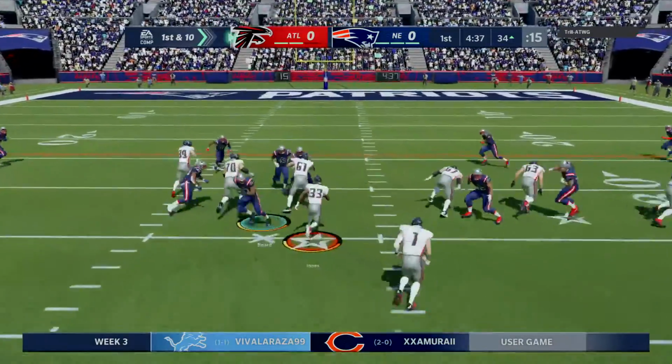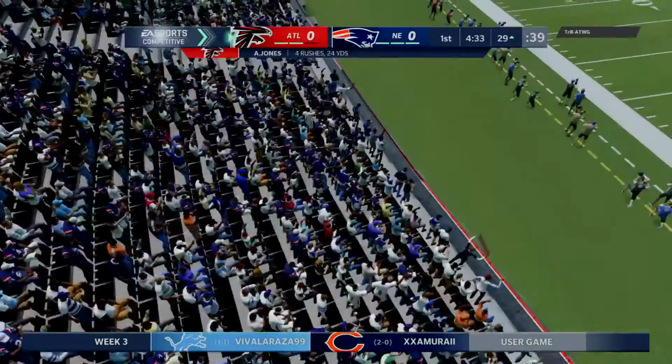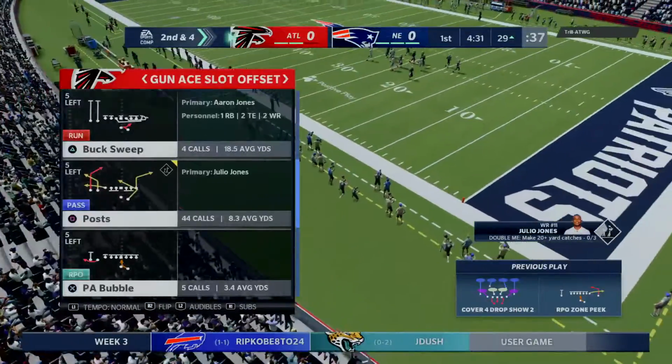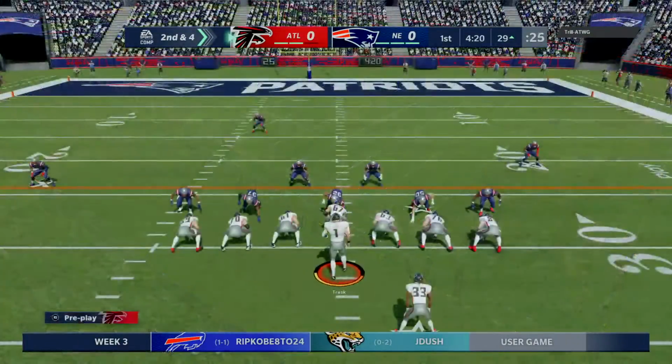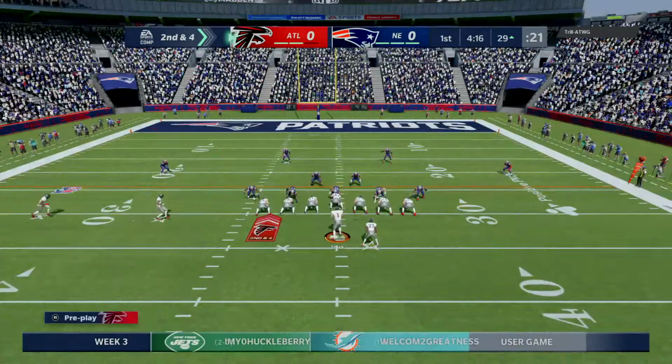Well, they run the option here on 1st and 10. And a solid run down inside the 30. It's a 6-yard pickup, and it gets him to 2nd and 4. It's a pickup of 6. Brings up 2nd and 4.